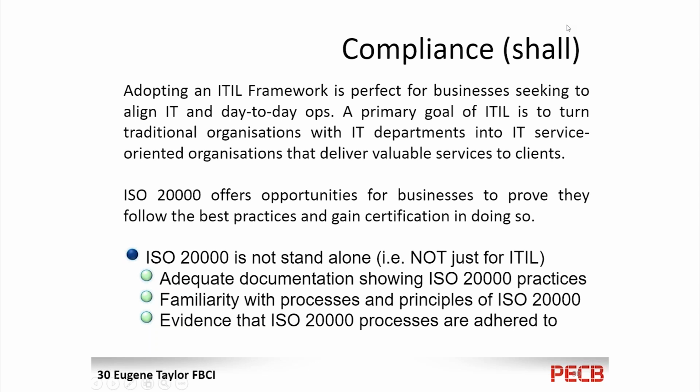Right, so the word shall is what's important. When you take on an ITIL framework, it's perfect for businesses seeking to align their IT and day-to-day ops and turn your IT infrastructure into an asset. In the past, IT systems used to be considered an expense, and now they're all considered assets. The primary goal of ITIL is to turn traditional IT departments into IT service-oriented organizations. That's great, so that's going to make you a good business.